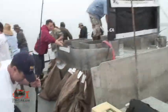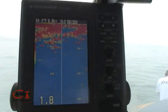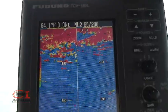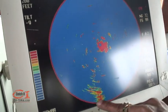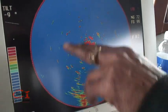More barracuda under us. Look at the sonar. That red is density. Look at the solid barracuda underneath us. All this is barracuda. That's the major school back there. This is all the breakout.